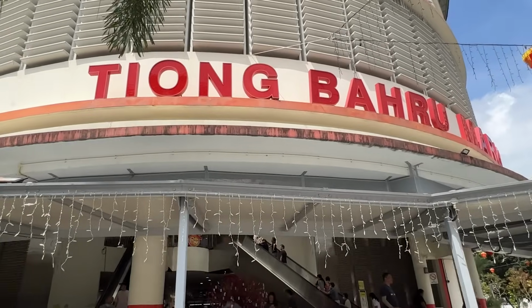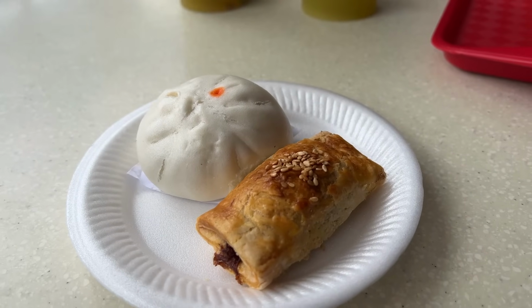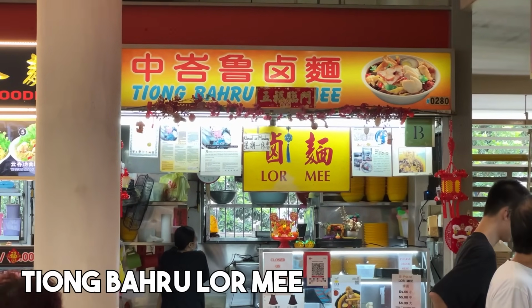The last time we came here, this was part of the 24 hours eating food tour of Singapore video, and we featured the most iconic dishes. So today we kind of want to try things that we've never tried before. I decided to eat raw meat. This one is from Tiong Bahru raw meat. Raw meat is thick noodle in the thick soup.